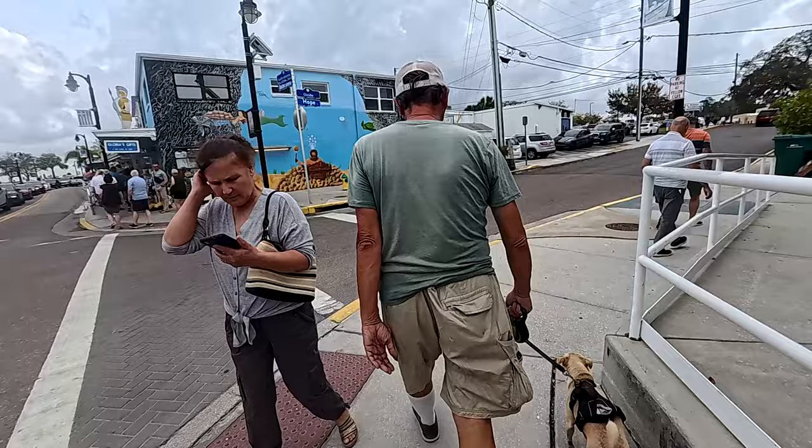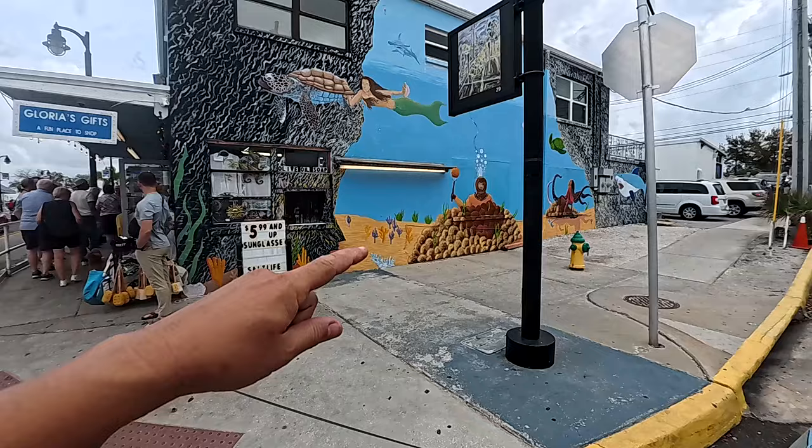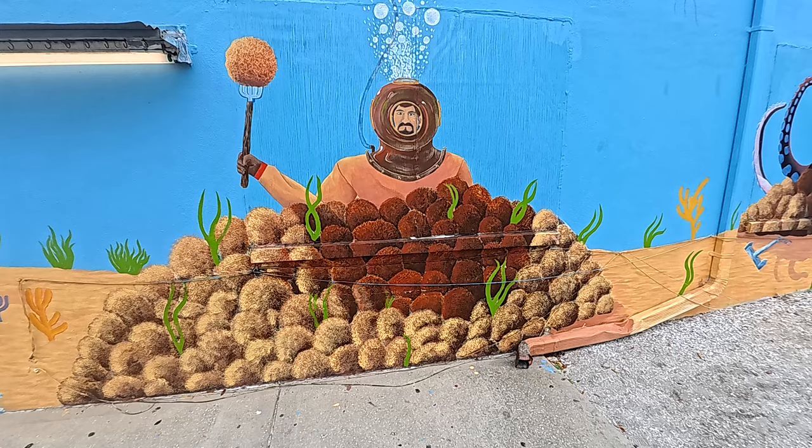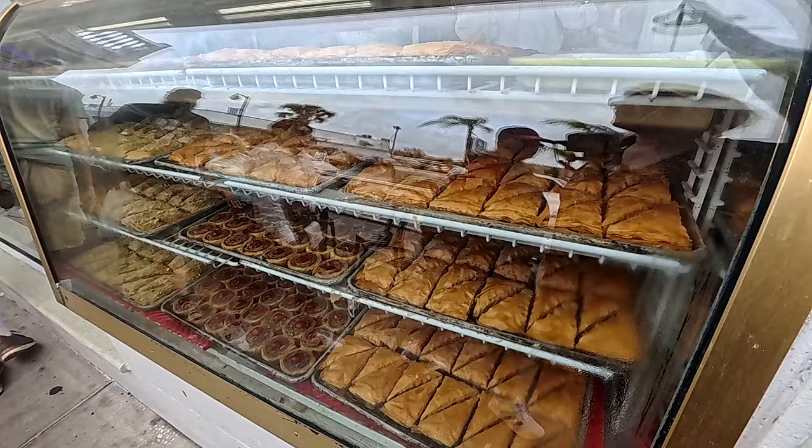Okay. Oh, I like that mural on the building here. Look at the man, like, encompassed with all the sponges. This is how they harvest sponges down in the ocean floor. And they got the scary octopus over here. Sea turtle. Very nice.